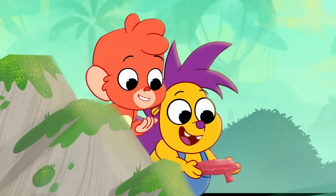Everyone, Baboo is looking for some baby dinosaurs. Sst, we don't want to scare them away. Do you want to help him find them? Let's have a look. It's a baby Ankylosaurus.